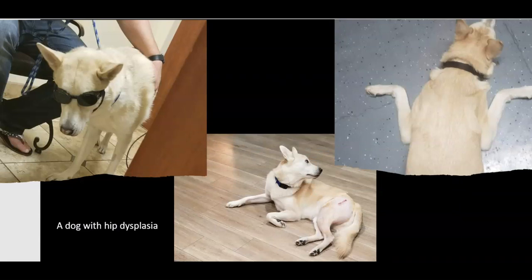In summary, hip dysplasia is a chronic orthopedic condition affecting the hip joint in canines. It's characterized by abnormal hip joint development, leading to joint instability and potential inflammation. Proper diagnosis and management are essential to alleviate pain and improve the dog's quality of life. Diagnostic tools like X-rays and clinical signs aid in confirming the condition's presence and assessing its severity.